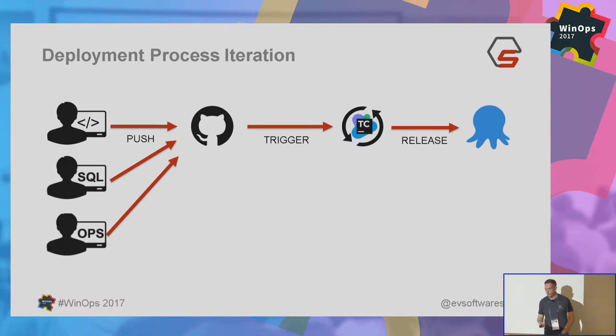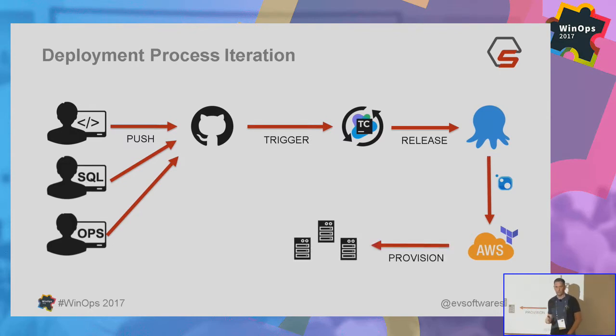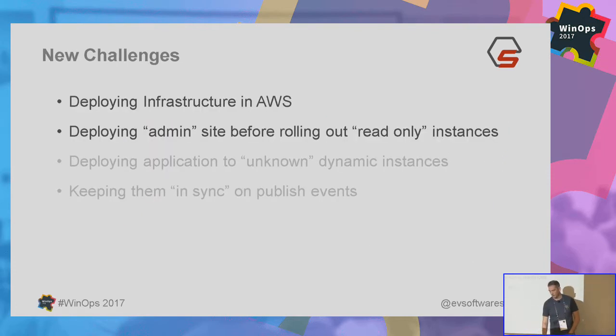We had to make a change. So we're still triggering a build when code is committed, and we are creating a release. But this time we've got a NuGet package, and we're using Terraform to execute it against AWS. And what that would do is provision servers, depending on what parameters we've defined, which is great. So we've now got dynamic servers going on. Every time we do a build and release, we can define those, and that will happen. They will get rebuilt. But still, we had another challenge that we needed to solve.